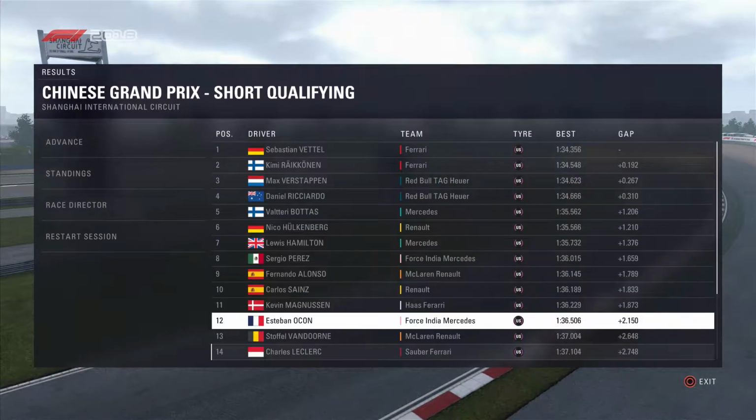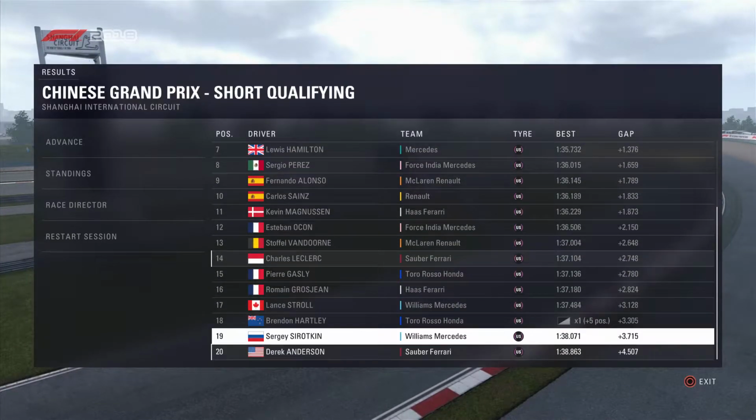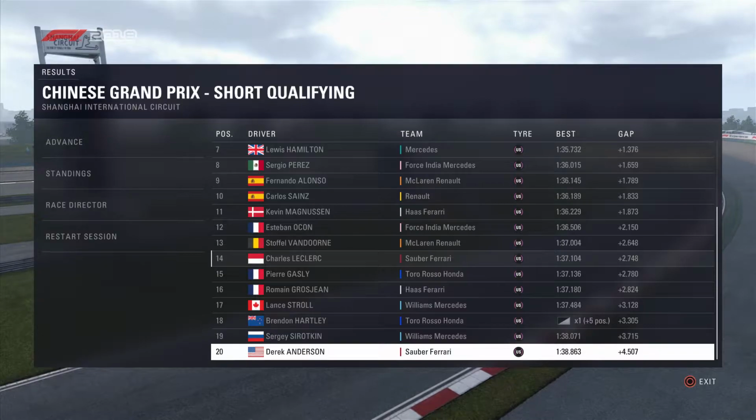Alright, so qualifying. Teammate finishes 14th, had a fantastic run. Us, we finished 20th. Again, team's not going to be happy with that. Looks like Brendon Hartley has taken a penalty, causing some collision out there. He loses 5 positions, so that'll bump us up to 19th.